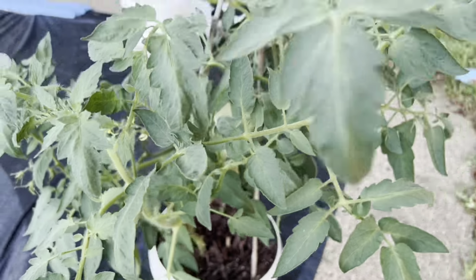And that's my okra. I already had a few harvests from the okra. I had quite many in the house.